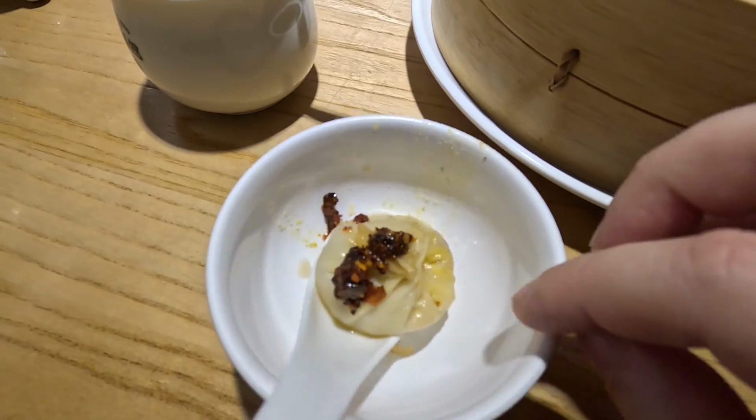The chili oil, not too spicy, but the chilies have been obviously sitting in this oil for a while. But there's something else in that. But there's just a really, really nice flavor. It just complements these things so well.